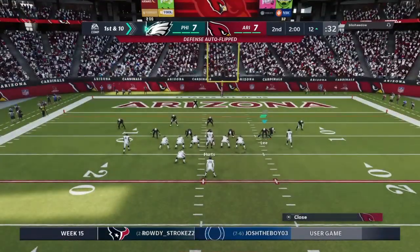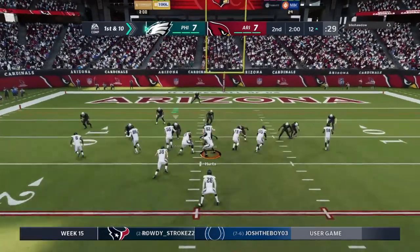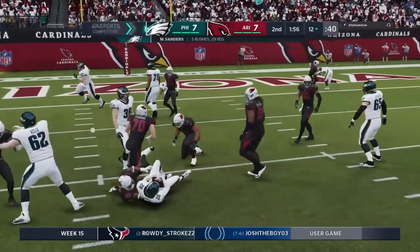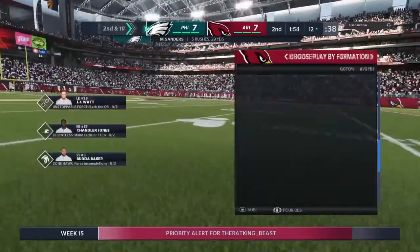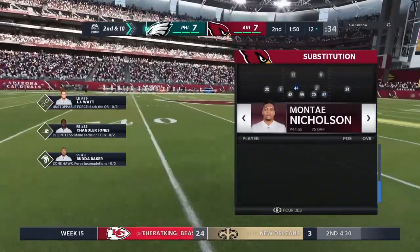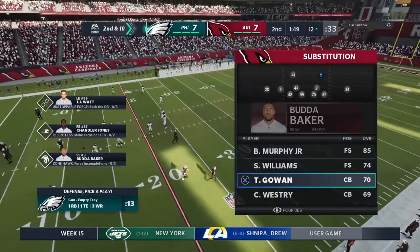From down at the 12, it's 1st and 10. On the counter now, it's Sanders. And he stopped immediately there. Miles Sanders. No gain on the play. It'll be 2nd down. This defense against the run, by the way, they're not top 5, but they are top 10. So what's your philosophy here?